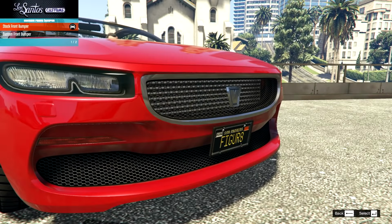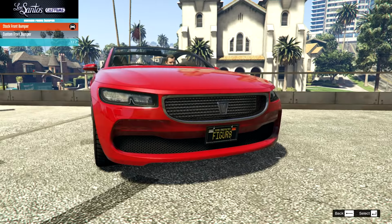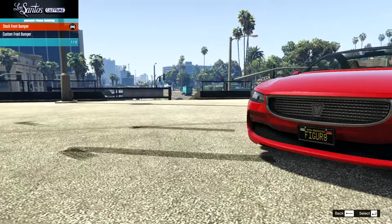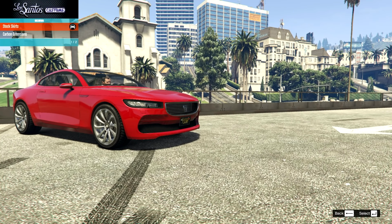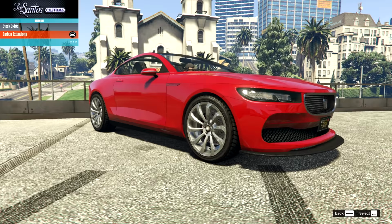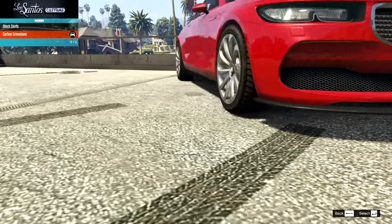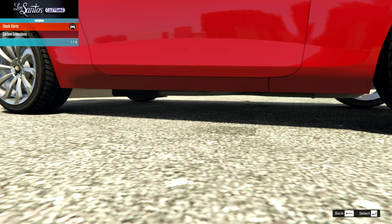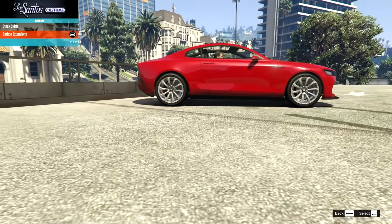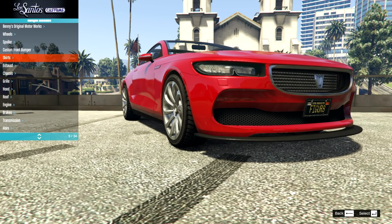On the front bumper, we have the stock, and then we have the one custom front bumper. I think this is definitely going to be something for the racing one that we're going to do next. I do like how that looks stock. I think this is going to be quite a simplified car by the time we've made this first build. We also have the carbon extensions. I like that. That's nice. And we've also got those on the side as well, and also on the back. I'm a big fan of those nice, subtle carbon extensions. So I'm going to go for that.